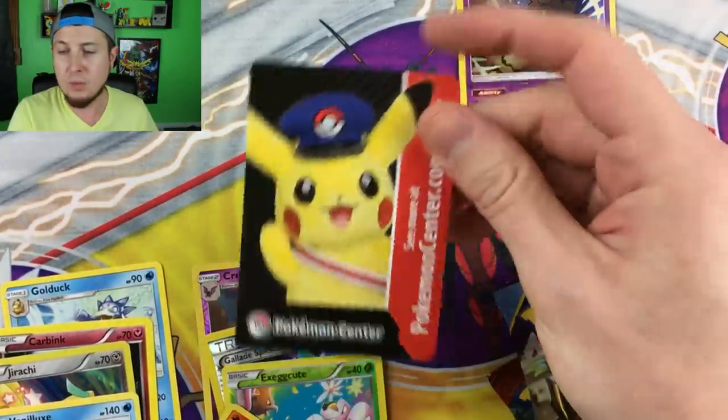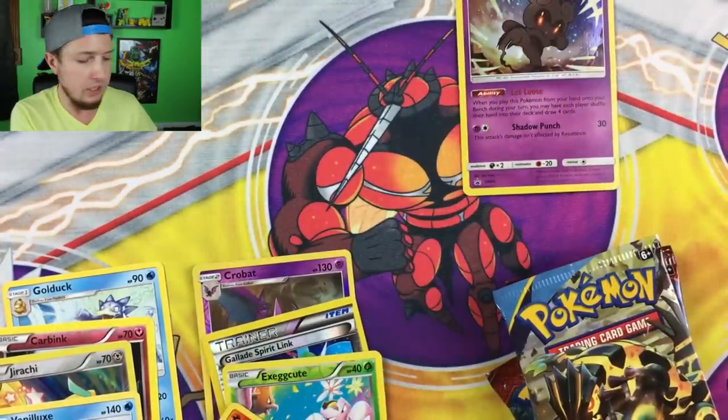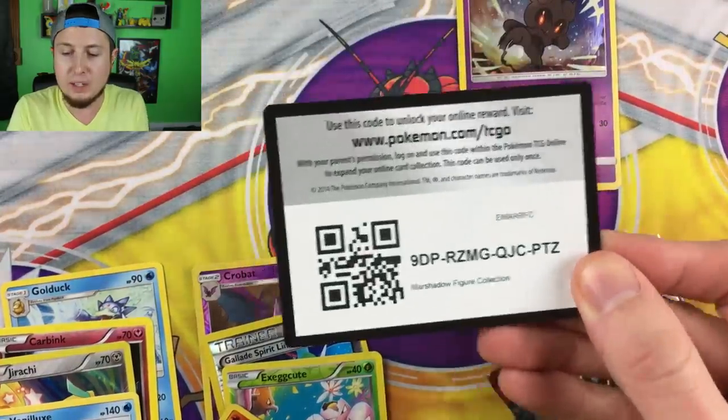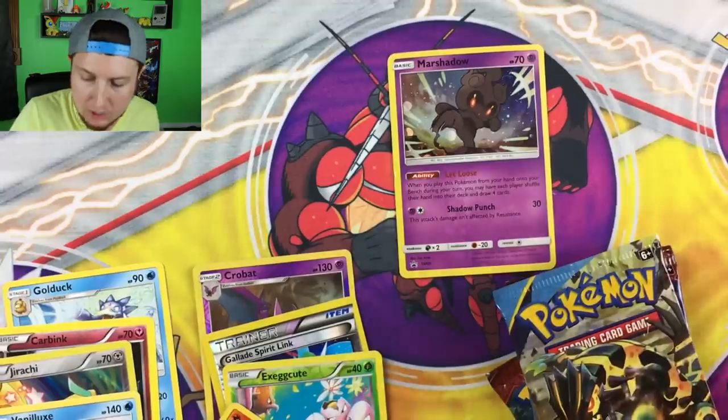And then, of course, we have a little ad for the Pokemon Center. If you've never checked out the Pokemon Center, definitely check that out. Here is the code card right there that will unlock this Marshadow promo in the Pokemon TCG Online.